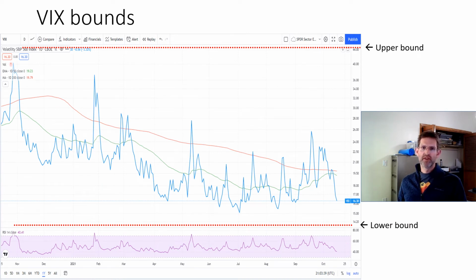So here are the upper and lower bounds on the VIX. This is a 1-year plot. The lower bound is at 13.50, and the VIX hasn't come close to touching that level in the last year. It's been above 12 for the last 3 years, and the upper bound is 44, and it's only hit that level once in the last 5 years, and that was the COVID crisis of March 2020.